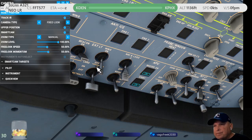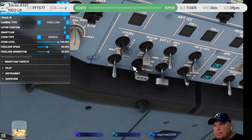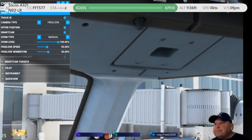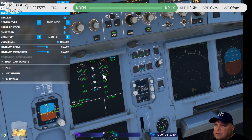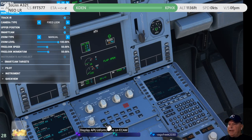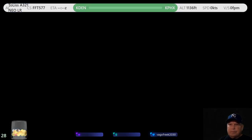See if my APU is running. Not quite yet. Let's wait just a second for it to stabilize. What happened? I think what happened was Microsoft Flight Simulator failed. Well, I guess that ends the stream.